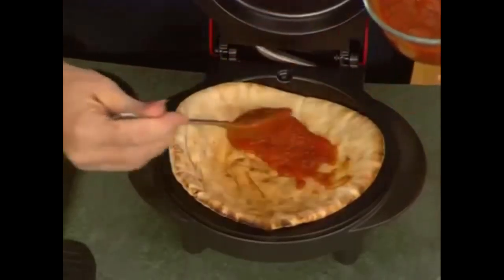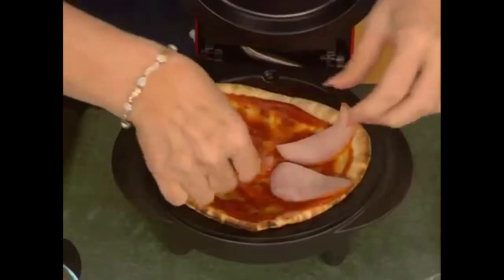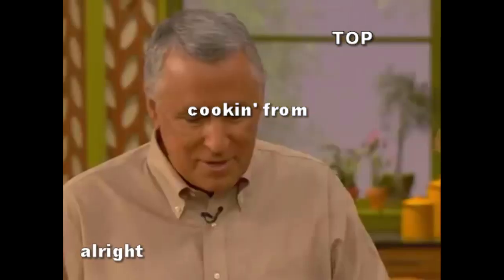Have you ever had a Hawaiian pizza? I know they exist. Okay, this is pizza crust. And it tastes almost exactly like pizza crust. Okay, just smoosh it around there. Yeah, exactly. Okay. This is all great, cooking from top to bottom.